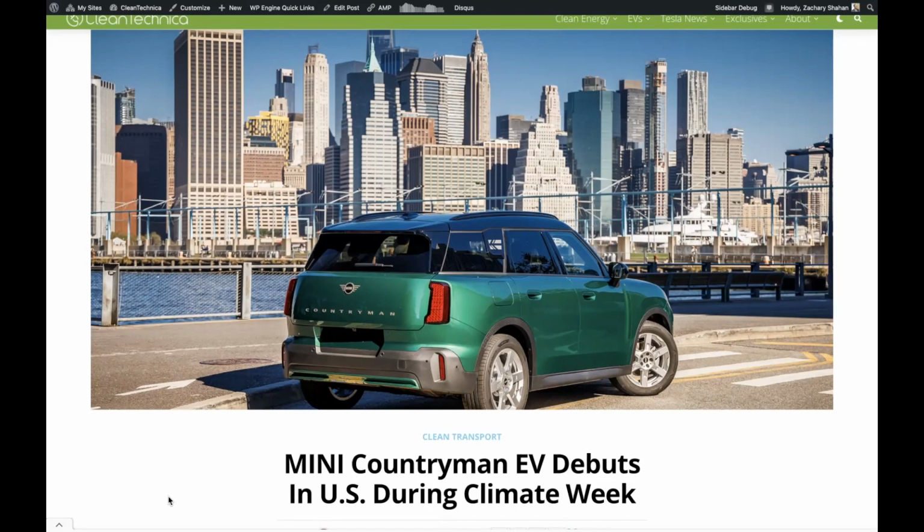But now we're talking about Mini. So the Mini Countryman EV, this is one that we talked about a little while ago. It was first introduced over the summer at Frankfurt at IAA.